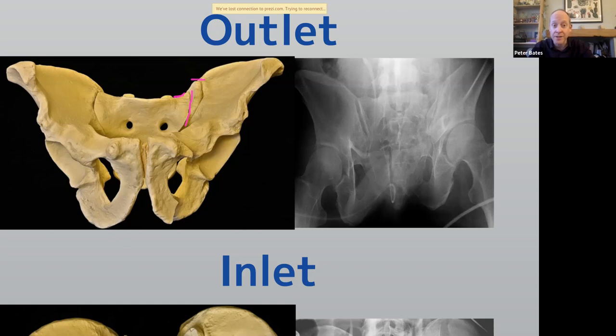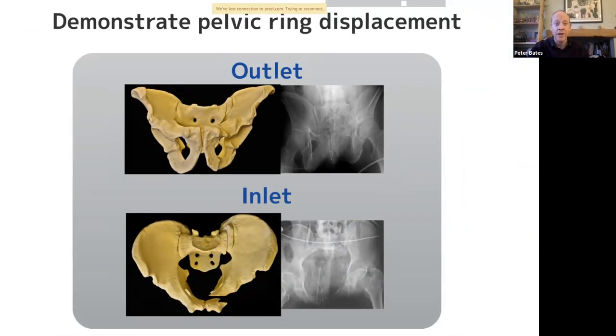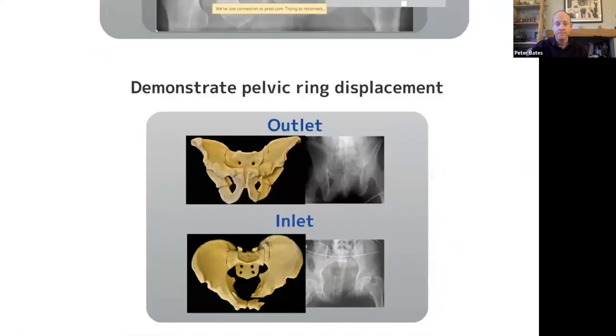And you can see that on the other side, on the main film, there's the top of the sacral alar there. There's the bottom right there. And here's the fracture line coming through there. Can you see that? See the top there, the bottom there, and the fracture line's passing through the middle. We'll come back to that in a minute. So inlet outlet views demonstrate pelvic displacement.